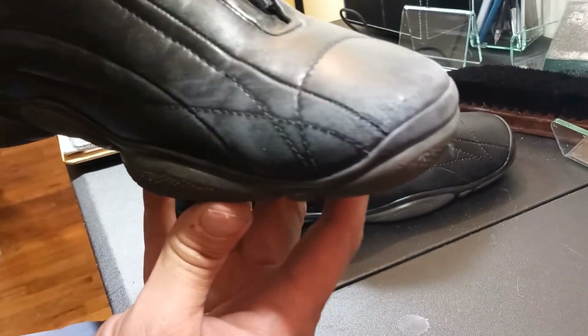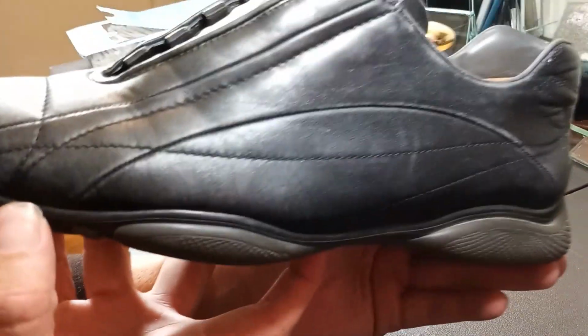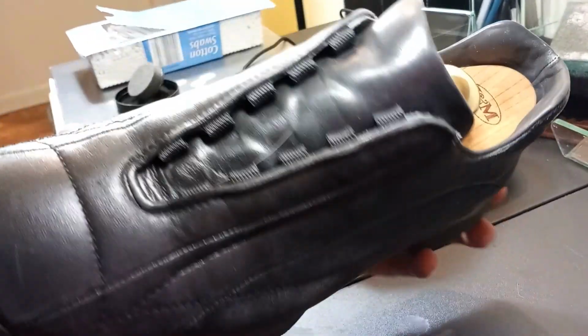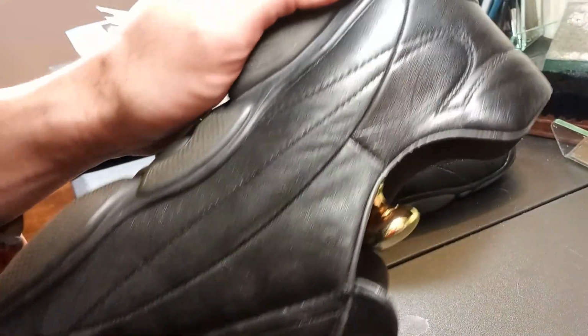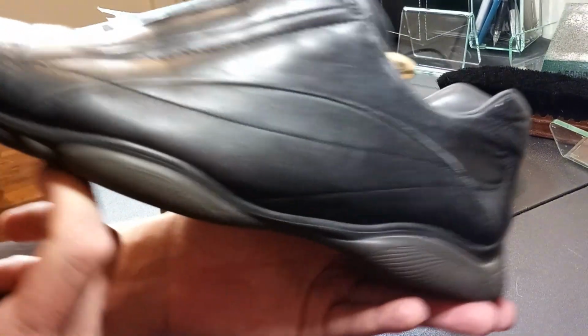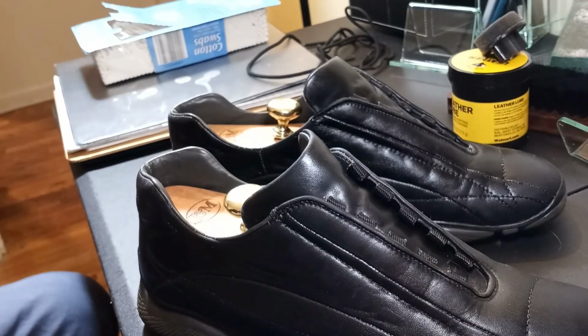And I'll show you the other shoe. The scuff mark is looking pretty nasty there, and it's still faded in places, if you can see. But yeah, we're about to fix that too. All right, let's turn these Pradas into some money.